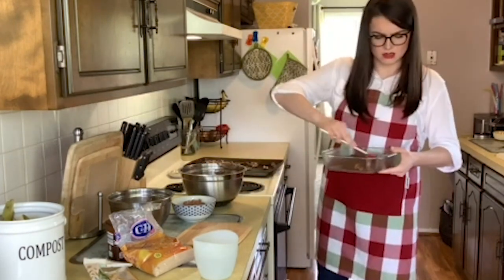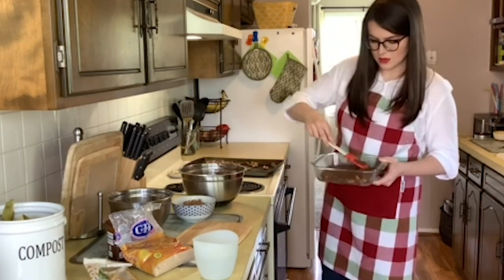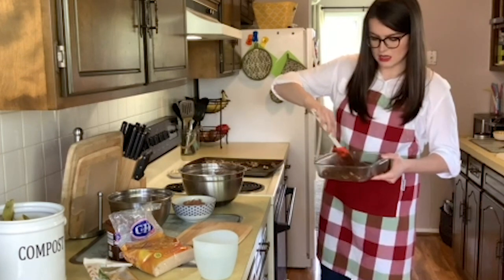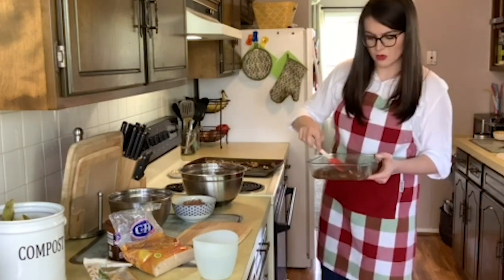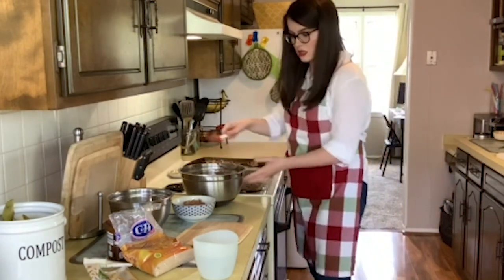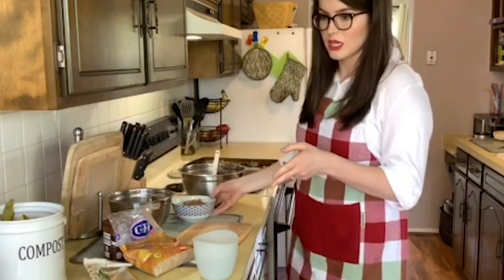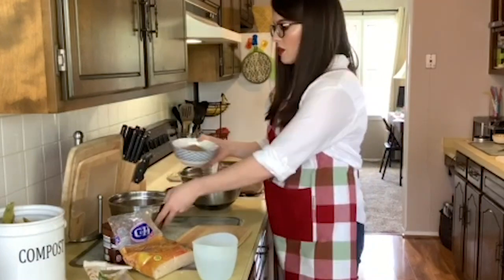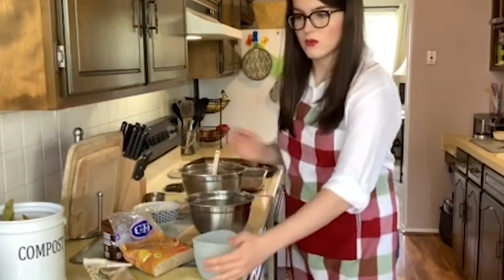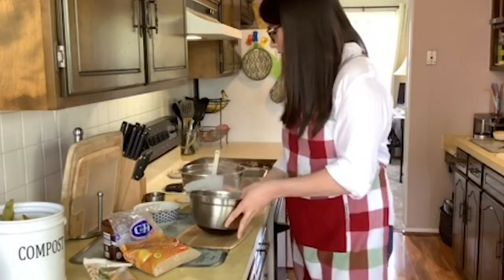So we'll try and get this a little level. And then next we'll create this hot water mixture that will be poured on top of this. So I have 1 3/4 cup of hot water, some cocoa powder and brown sugar in here. So it's 3/4 cup of brown sugar and 1/4 cup of cocoa powder. So we will mix these guys together. And I think this creates the lava part.